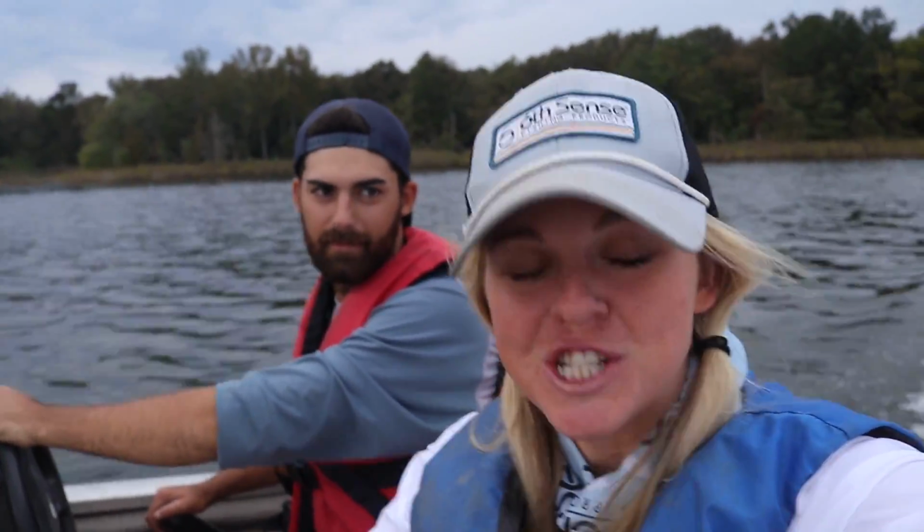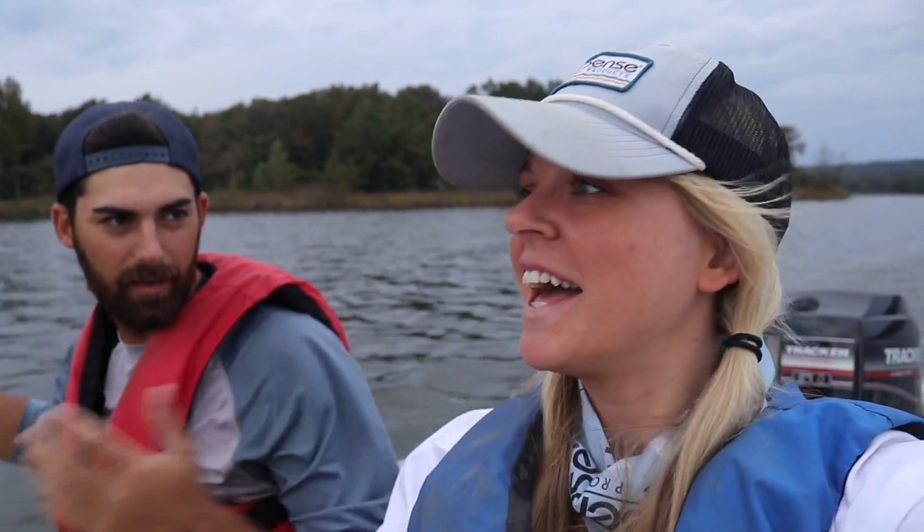I would say this is a pretty successful first fishing trip out of our new boat. Yeah, for sure. We caught like 10 fish or so. And one big one to cap off the trip. So if we didn't catch that one big one, we'd still be happy with what we caught. But we're glad we at least got one big one on the boat too.